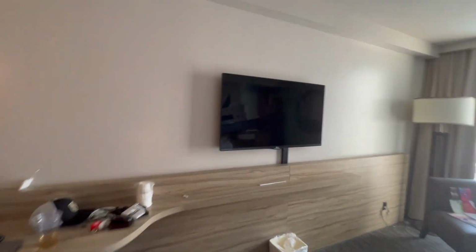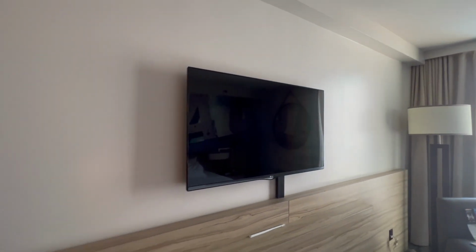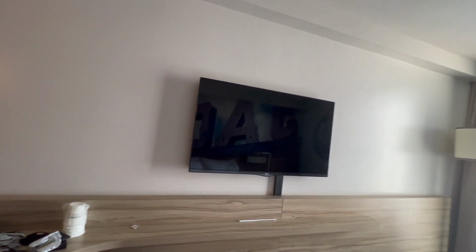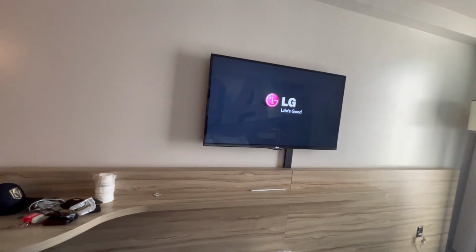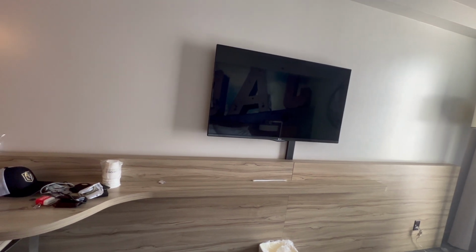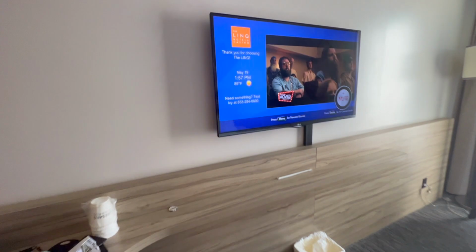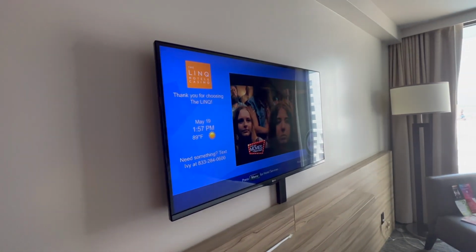And then over here, we got a huge plasma flat screen TV. I'm gonna go ahead and try to kill the volume immediately so we don't get a copyright claim. LG Life's good. I'm gonna try to mute it. There it goes, mute. So we don't get a copyright claim for sound.